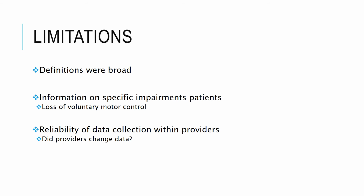While this was a great study, there were some limitations of the study. First was that some definitions thought of by therapists during the train-the-trainer session were very broad. Second, information on specific impairments of the patients was not given to the project team. So all we know in the study was that patients had a stroke on one side or both, but we do not really know what type of limitations the patients did have.